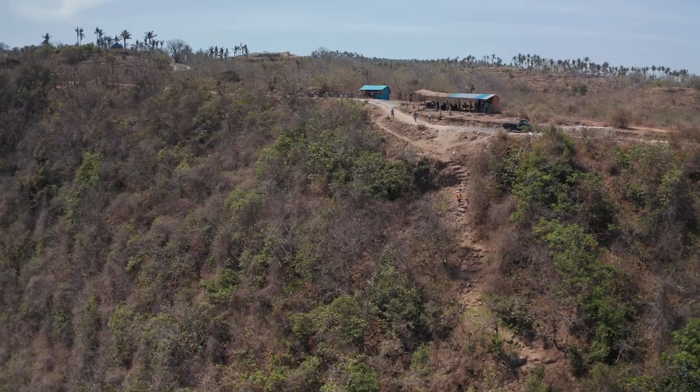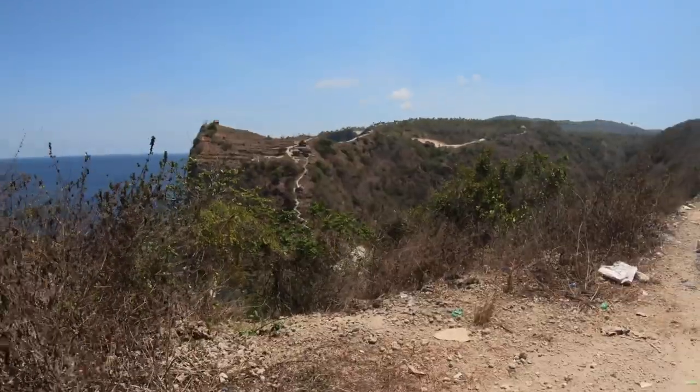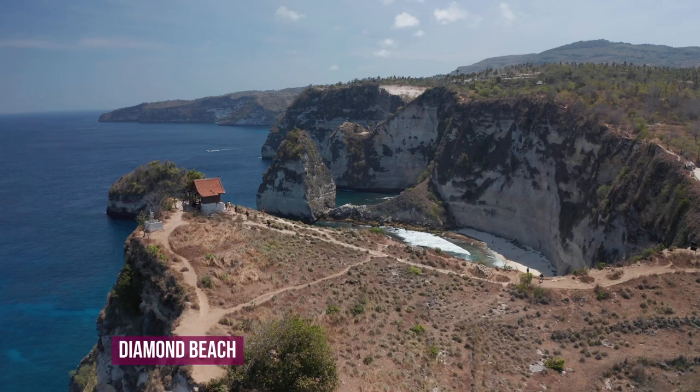So what we're going to do is actually go down, I'll show you some stairs in a second, and then climb up the next set of stairs so that we can see the view of Diamond Beach on the other side. But the trek is quite big, that's where we're going to go.